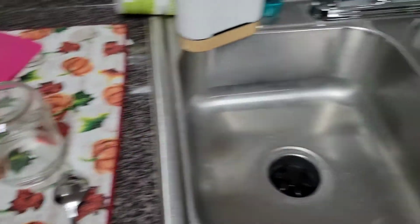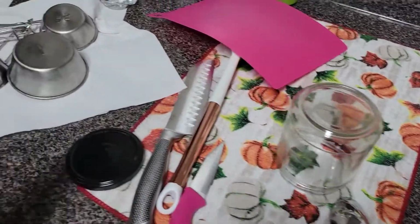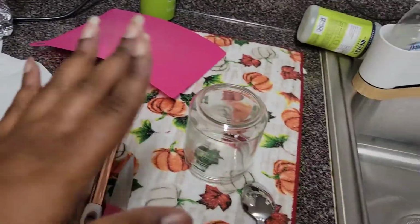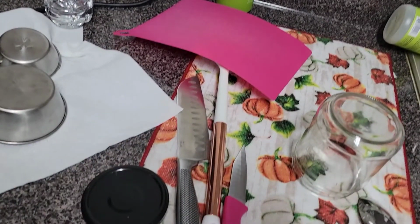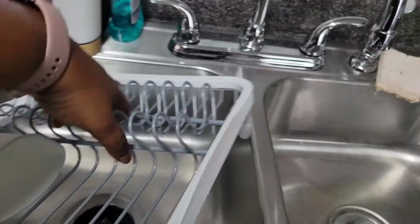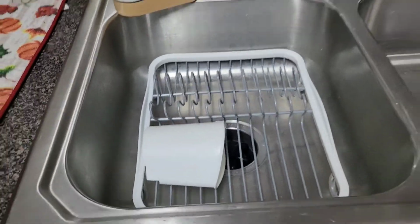This is what I'm doing. There's two sinks, but I ain't got no dish rack. So I just literally wash and put everything to dry on one of these drying mats that is super old from like a Thanksgiving. Oh my God!